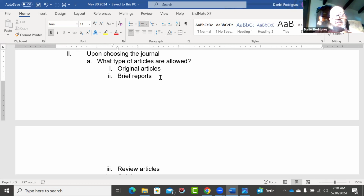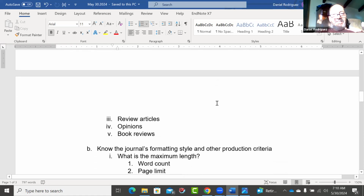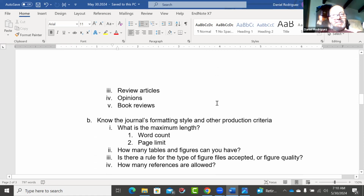Brief reports are brief, they're shorter. So say if you have 20 or 40 pages for an original article, you may have to do this in 10 pages total with everything, including figures and references. So I like brief reports. Generally, I don't want to write that much unless I'm writing a book. So that's a really good option. And if it counts equal to everything else, why not do it?